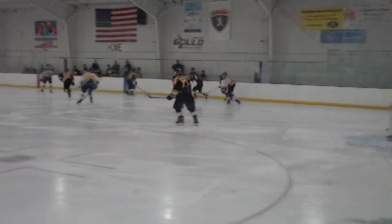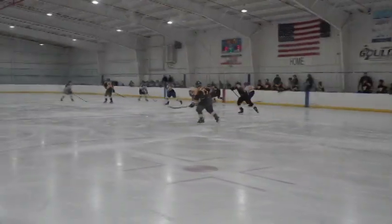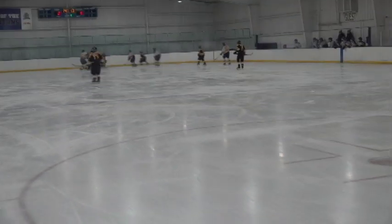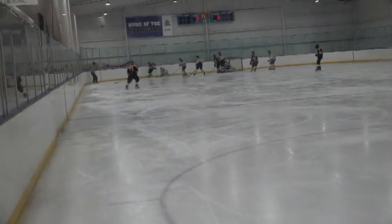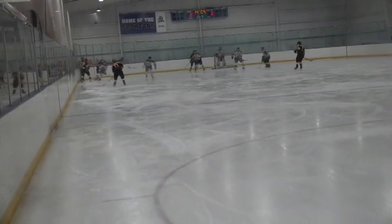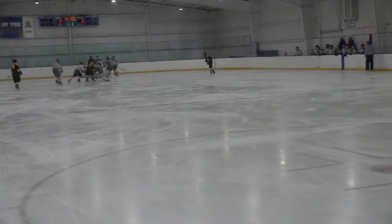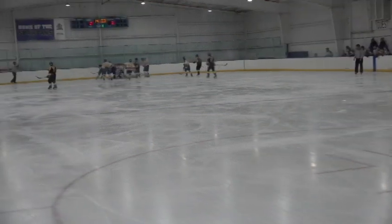Waubonsie looks to move out. They take a hack, but they do move out. Number 10, across the center ice, steps right in, sidesteps a check. Puck caroms behind the net. Number 10 still has it. Moves it to 17 at the point. They'll throw it down low to the half boards. Move to the slot. Here's a shot. That deflects wide of the net.